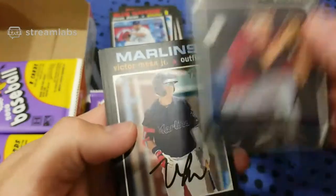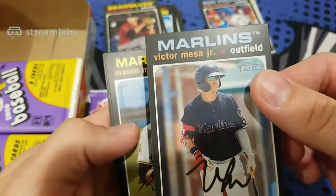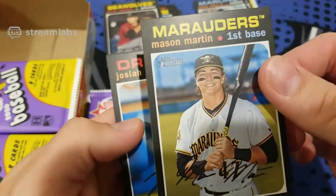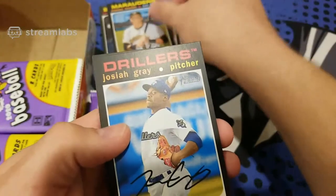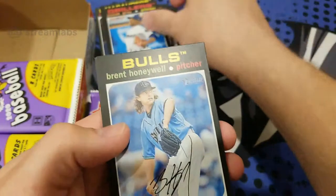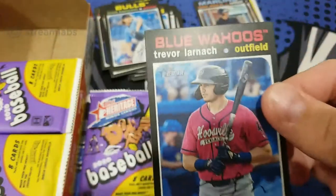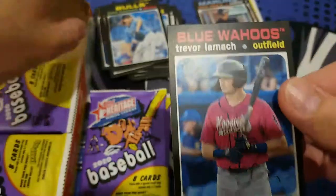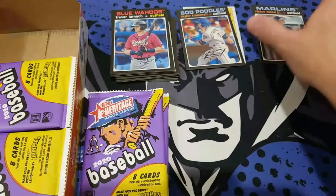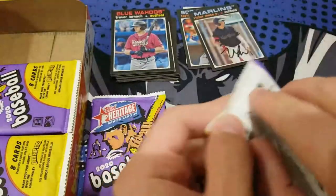Let's see, the Seawolves, the Marlins, Victor Mesa Jr. Yeah, I think he's one of the up-and-coming stars there for the Marlins. I could be wrong. Mason Martin, the Marauders, Josiah Gray, the Drillers, Brett Honeywell, the Bulls, the Blue Wahoos, Trevor Larch. I've heard of Victor Mesa Jr., though, but I don't follow the prospects well. I think I've seen some of these guys in the Bowman series as well this year.